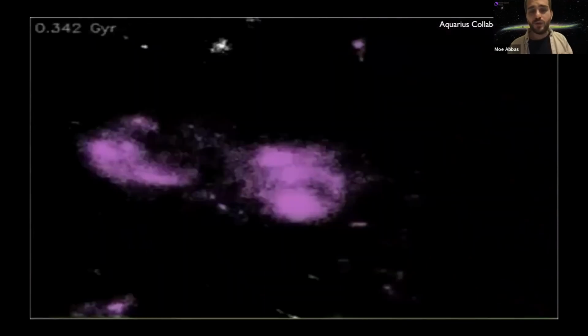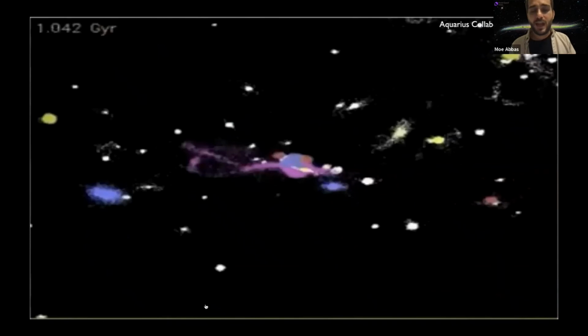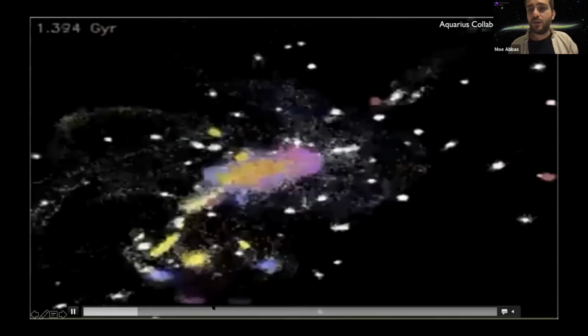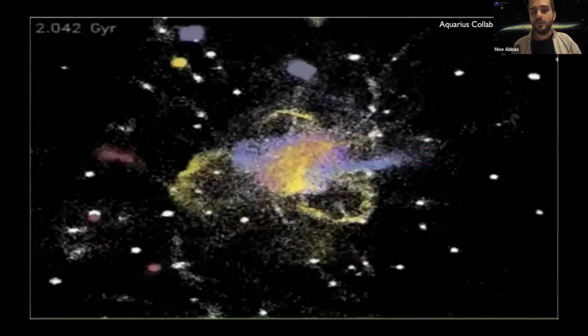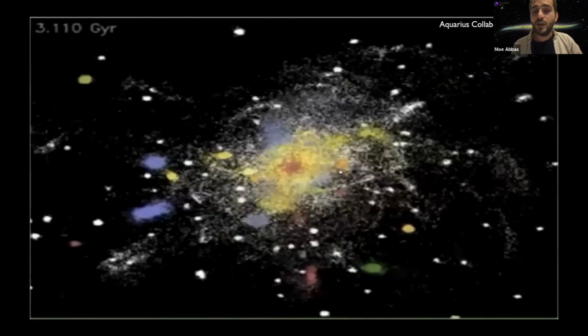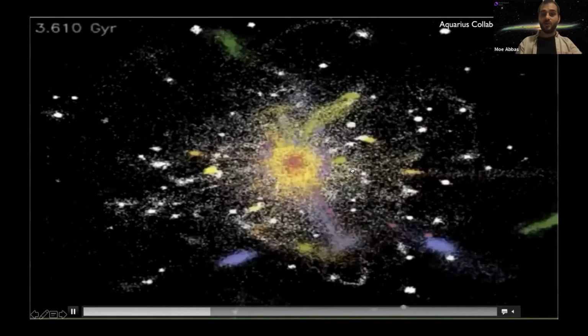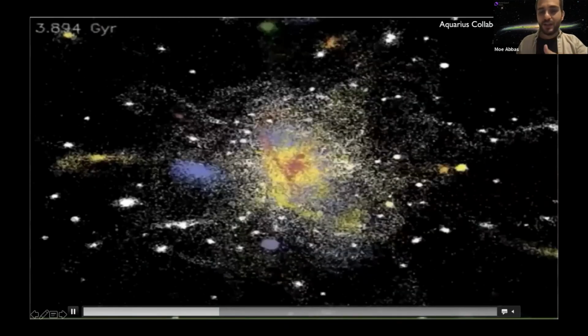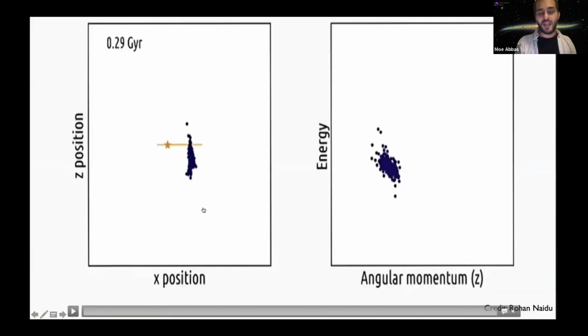Remember, I mentioned before that if there was only one galaxy being accreted by the Milky Way, then it wouldn't have been very difficult to tell where it came from. But in the simulation, you can see so many galaxies, hundreds of galaxies being merged with the same galaxy. So it's very complicated to tell which galaxy came from what other galaxy.